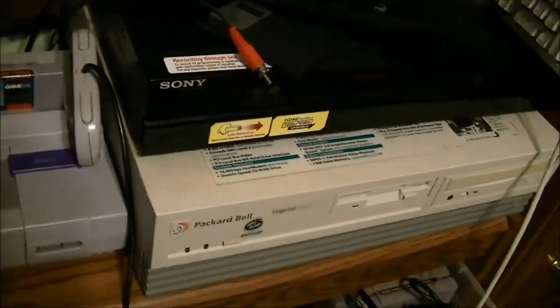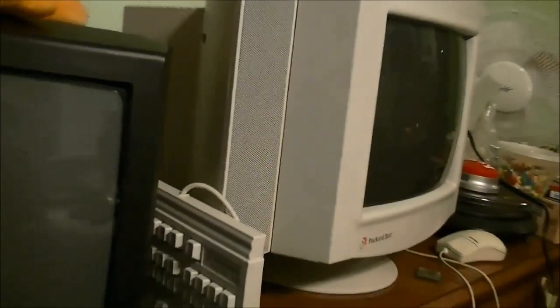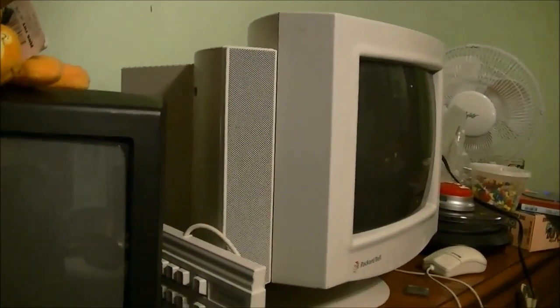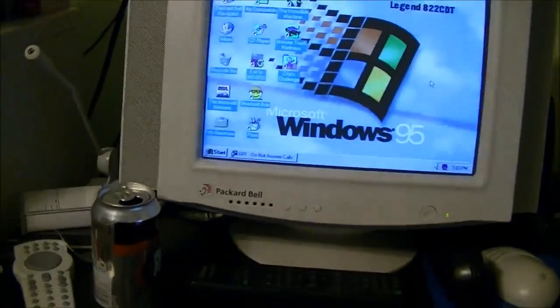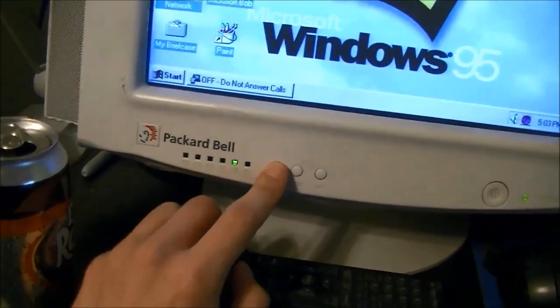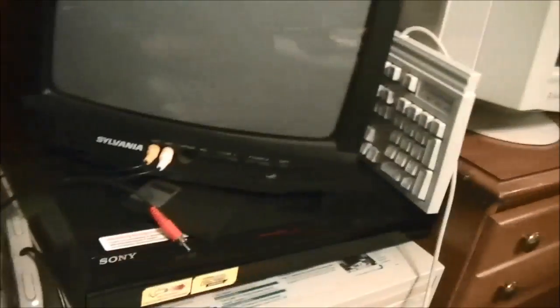But anyway, I have a Packard Bell monitor here, which, by the way, is the monitor I had plugged into my 822, but I realized that my digital control monitor actually has a lot better picture than this monitor. So I have it running on the 822 now, the digital control edition, because the picture is a lot clearer and brighter than this one here. Not that this one's not any good, but it's a little better for the smaller computer, don't you think? And I've got a Packard Bell keyboard and a Microsoft mouse right there.